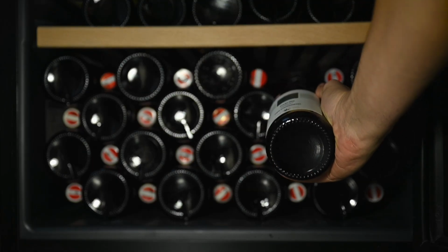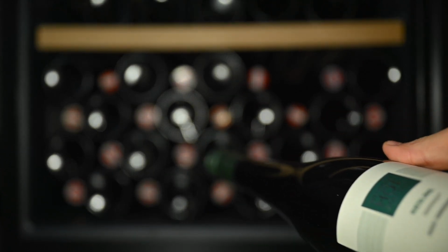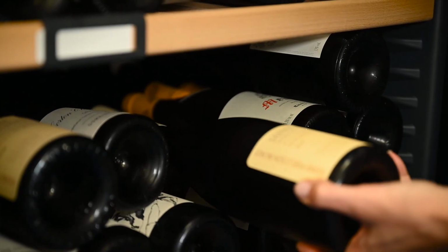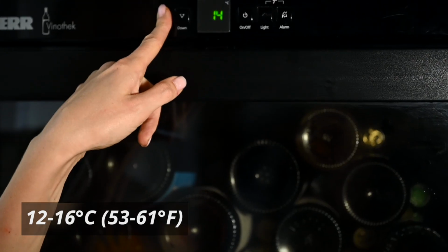Therefore, if, for example, you are looking for a wine fridge that will only be used for storage, you really don't need one with dual temperature zones. This is because all wines, regardless of color, can be aged at the same temperature, which should be between 12 and 16 degrees Celsius. More importantly, it should be consistent. But I have talked about wine storage tips, tricks, and myths in another video, which I will link up here.